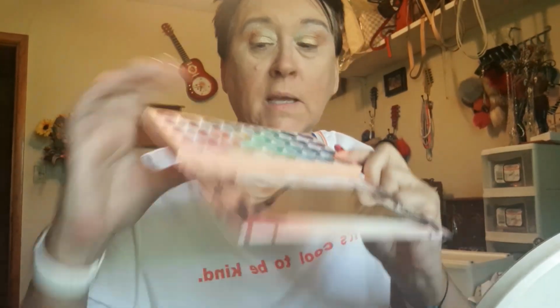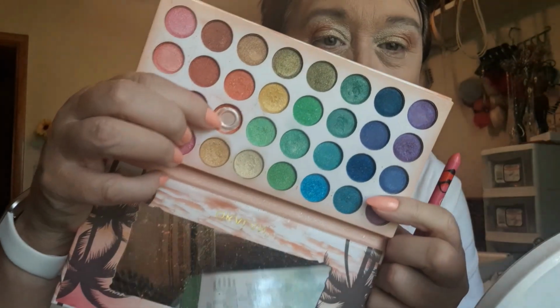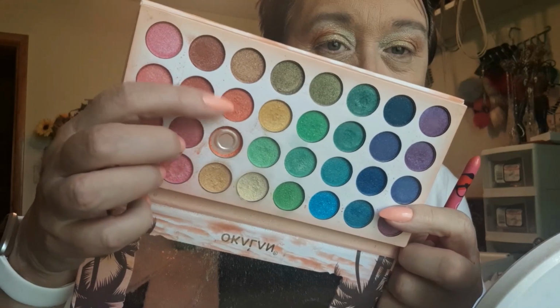Get the excess out. Go back in with a little bit of the darker orange. That darker orange is fixing to be my favorite orange for everything, because as you can tell, I'm running out of pan right there. See? So that one's fixing to be my next favorite. Orange it is.